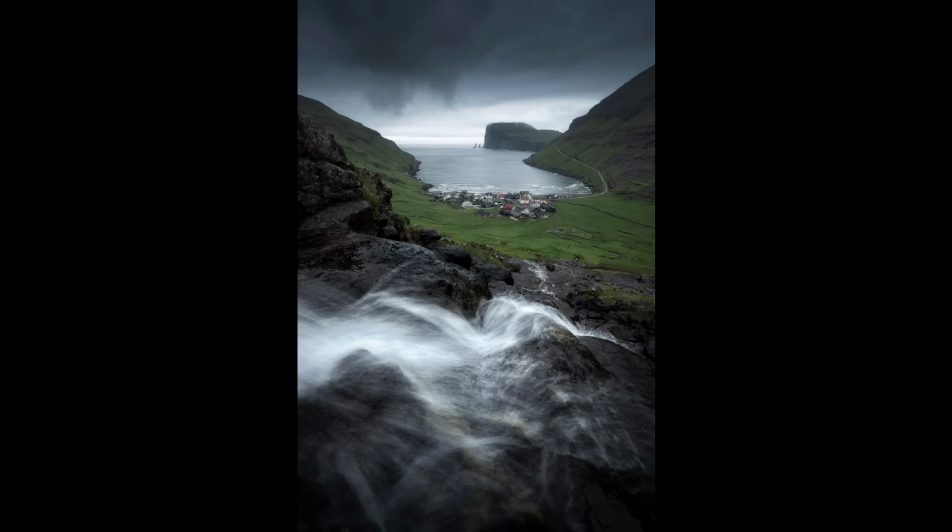And again, compositionally, just the exact same. Strong foreground, strong depth. And we have the waterfall leading the eye into the valley here in the background, the settlement Tjørnvik, and then up onto Rising and Kelling in the background.